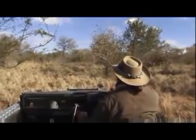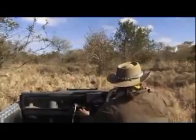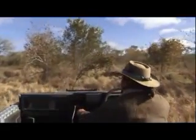Another tree trunk hidden under the grass. Look, I haven't heard from you for a while actually.